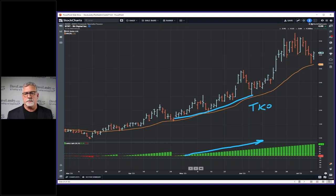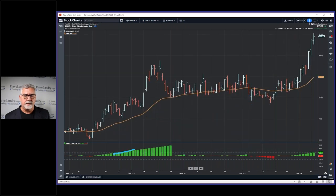And it was also a bit of a TKO, not a textbook TKO, but a fairly decent TKO-looking trade. And by the way, you can see that it also pulled back again, kind of the same pattern again, almost to that EMA. So that was another setup here. I'm just seeing that as I'm looking at it. And of course, the RIOT we just talked about was a Landry-light pullback.